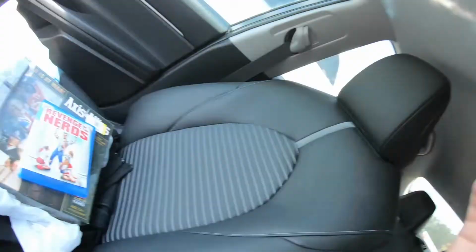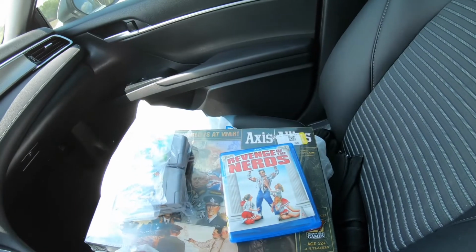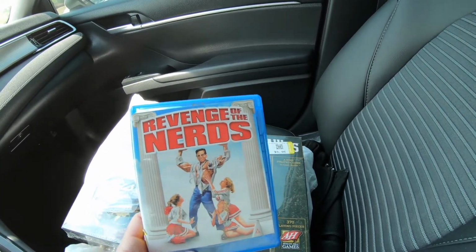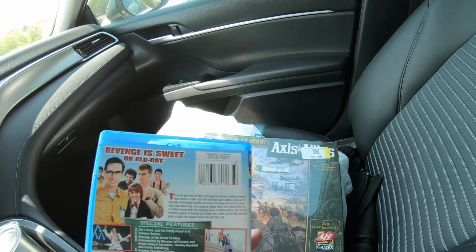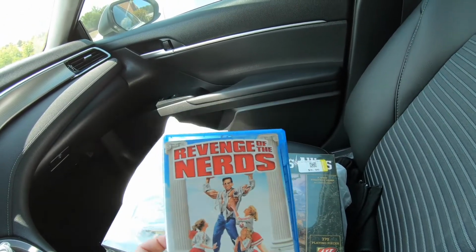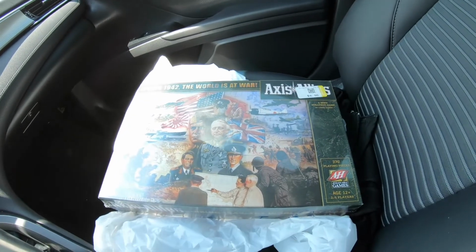Y'all always see the good stuff, or always see me scan the books and find the awesome finds, but there's a lot of times that I do it and I don't find anything. So all right, here are the finds that I found in there today. This Revenge of the Nerds Blu-ray, this was like one of my favorite movies, so I just went ahead and grabbed that for myself.